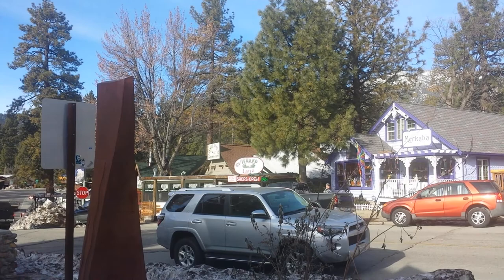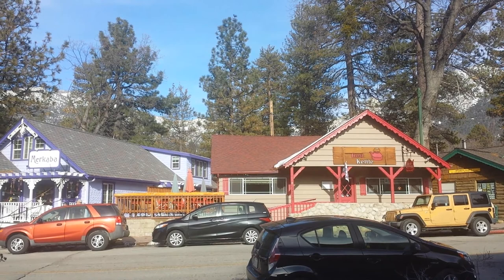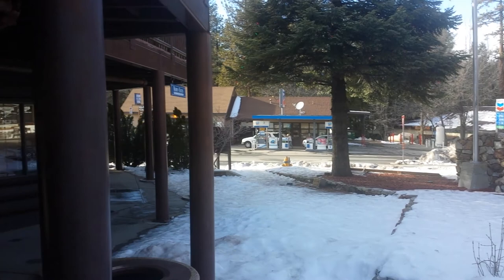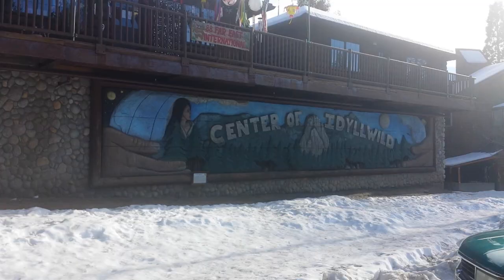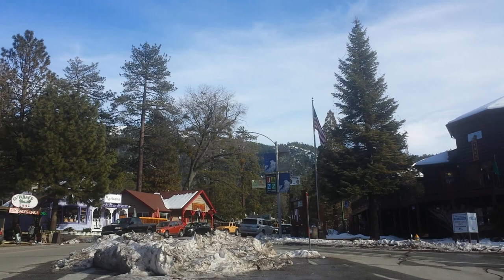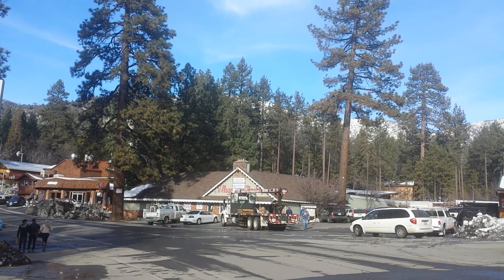Down there, isn't that the grocery store? Well, we can't see it because of the sign on the left. I think so. There's a little crisp out here. Center of Idyllwild. I think that was a supermarket that Gig Young went into at the beginning of the movie.